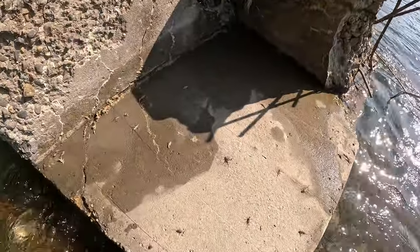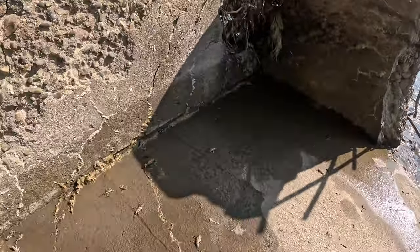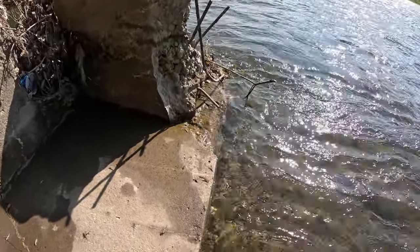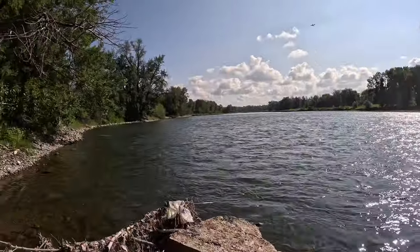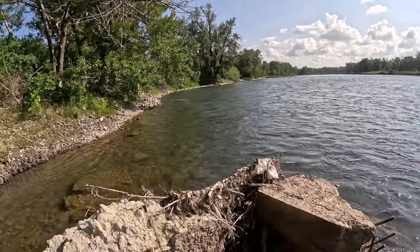So look, we came up on this rock here and the stoneflies are basically everywhere. That's why they've been taking stones, they've been hatching off this last week. We just caught a rainbow and a nice big brown on that. I see a fish rising up there and we're going to work this bank as far as we can.